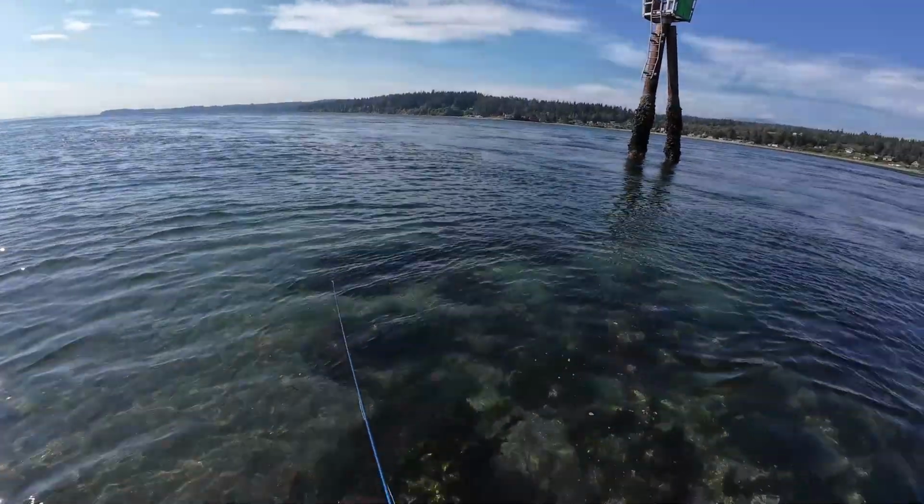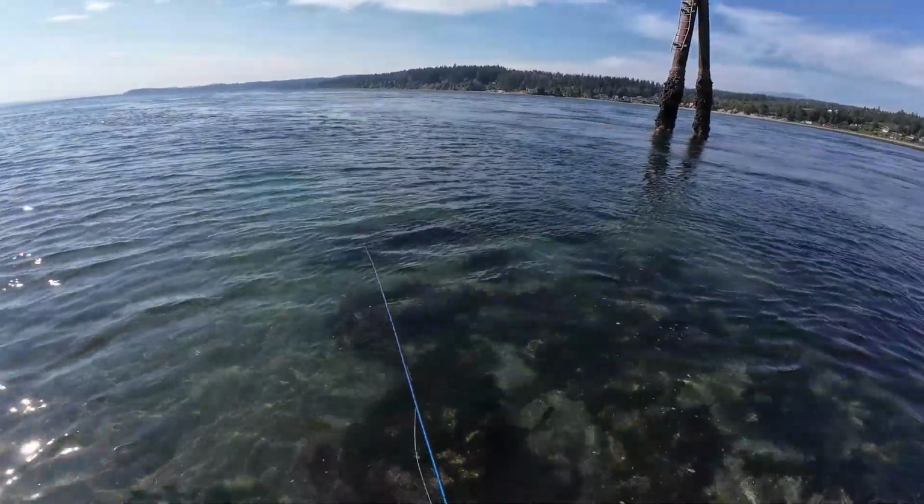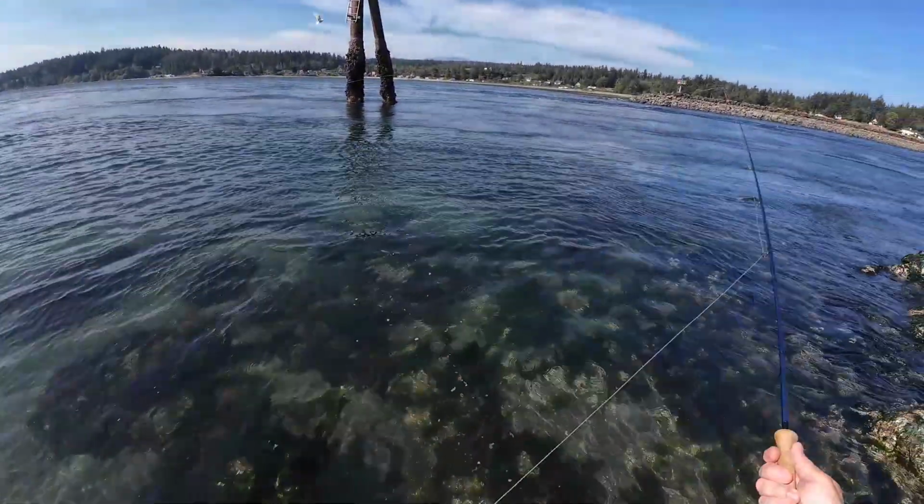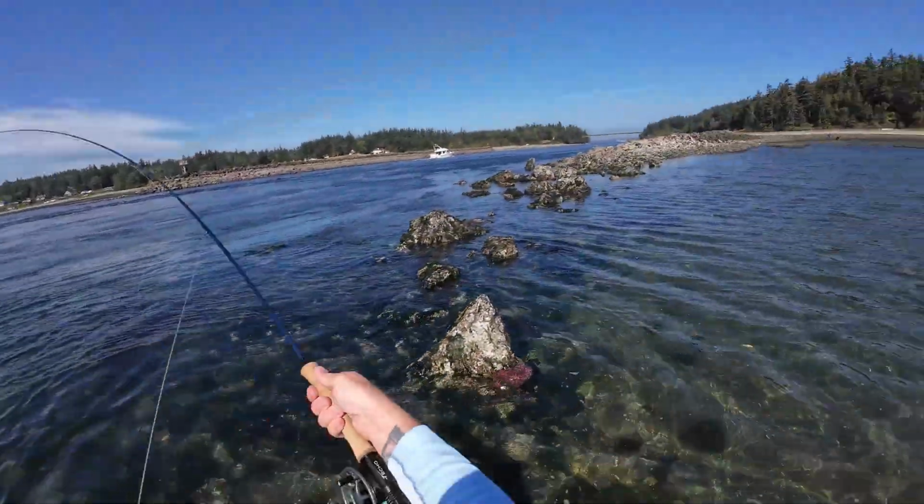I think that was a little coho. I'll have to look at the video. I didn't want to keep it out of the water too long. Didn't look like a cutty. Looked like a salmon.